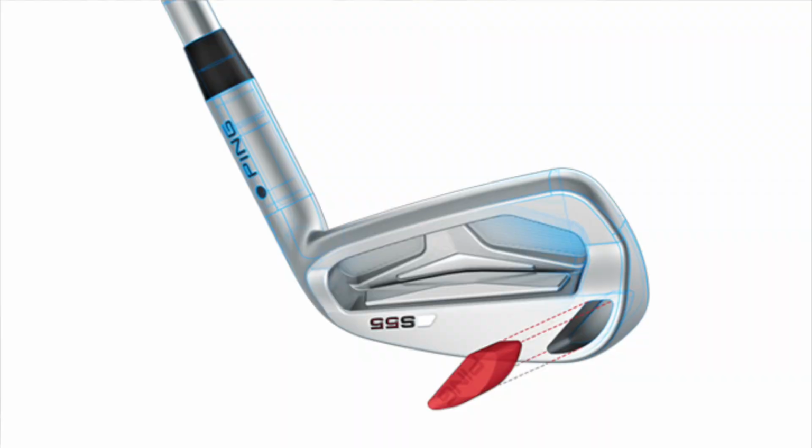And if you remove that, they removed a lot of material from behind the face, moved it out to the perimeter, and then even added some tungsten out in the toe to increase the forgiveness and playability of the iron. These were shafted up with True Temper Dynamic Gold X100 Tour Issue shafts.